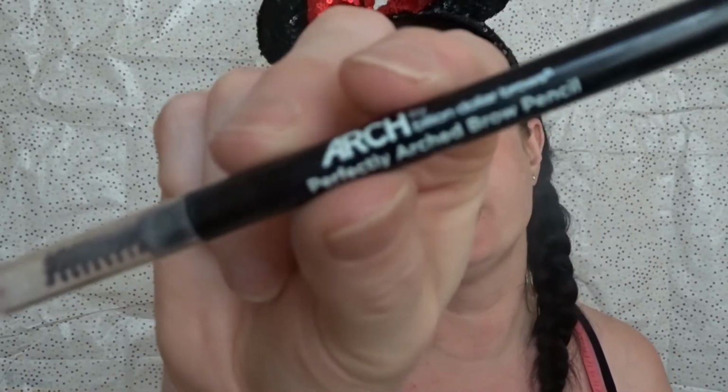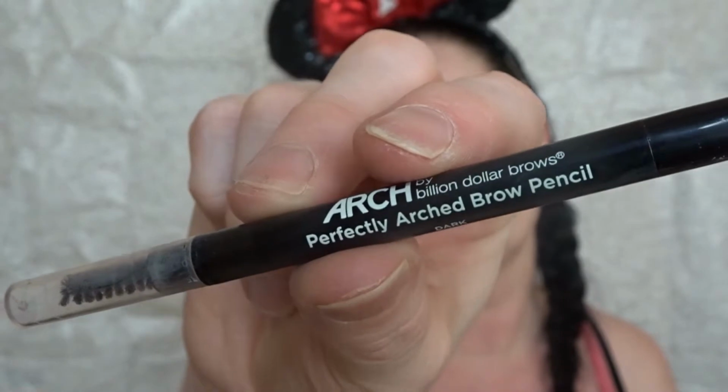On the Minnie Mouse headband because it's cute and I like it and I love it. For eyebrows, I'm going in with the Arch Precisely Brow Arch Pencil, and this is in black.